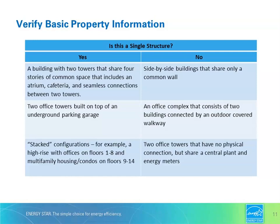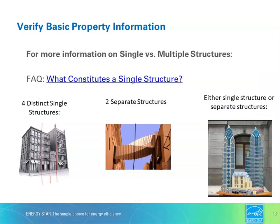On the flip side, even if 2 office towers are owned and operated by the same entity, and even if they share a central plant and energy meters, if they don't share any physical structural connection, they would need to be benchmarked and certified separately. This may require the installation of submeters to accurately record each building's energy use if they share meters or a central plant. For more information on what constitutes a single structure and what constitutes multiple structures, be sure to visit our FAQ on the subject, which is linked here.